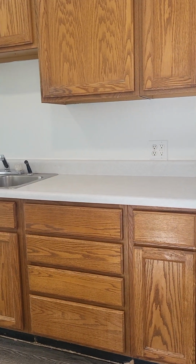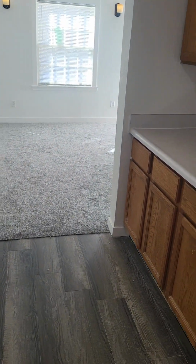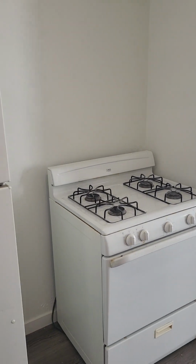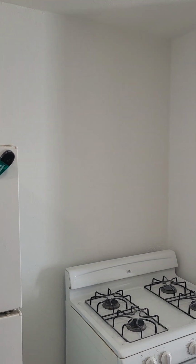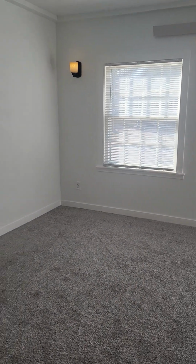Oak kitchen in great condition. New flooring, as you can see, all the way through. So it's a walk-through kitchen area. Plenty of bench space, plenty of cupboards. Gas range, refrigerator. There is space there to put some additional cupboards in if you wanted to put a microwave or a range above your stove. Plenty of room there. You come into a nice large living room.